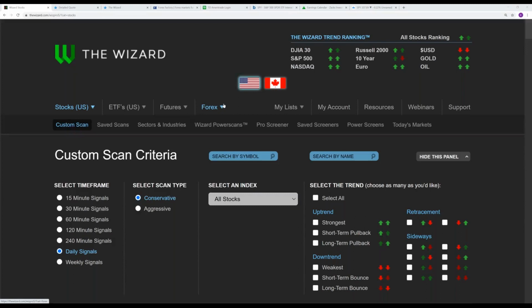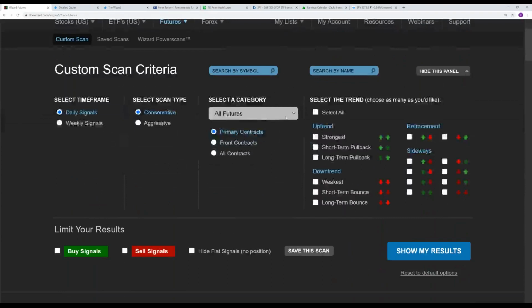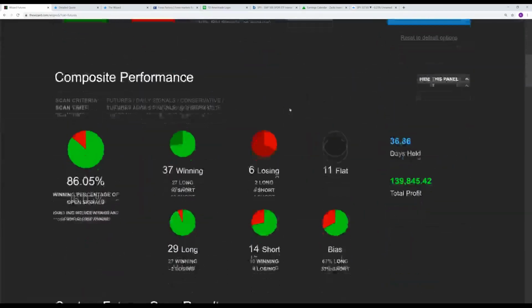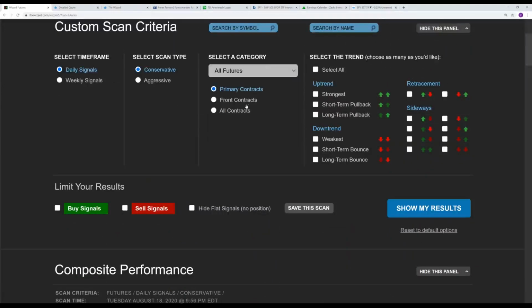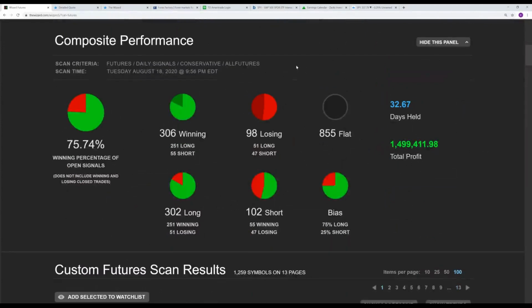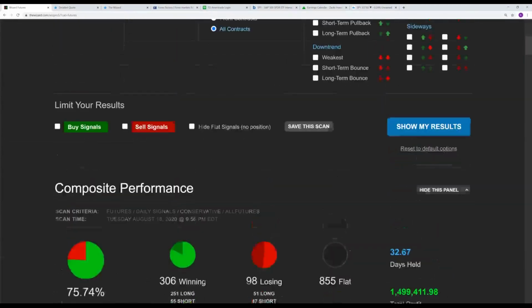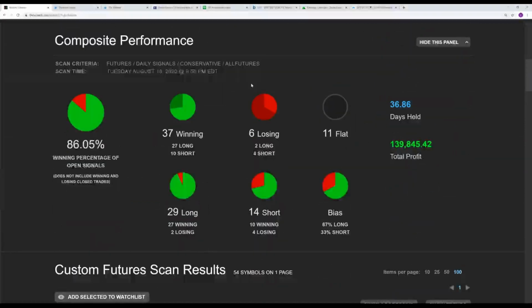But to answer Matt Tour's question, we do have a futures feed. And in our futures feed, we've got primary contracts. This is our composite performance of open signals. You've got flat trades, which are your new ideas. So we, in fact, do have the categories, but we call over 1,259 futures symbols. I just do the primary contracts because that's really what you're going to want to know about.